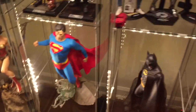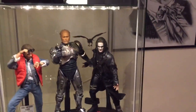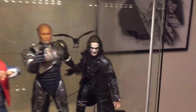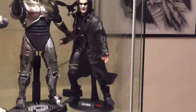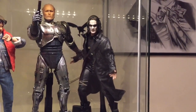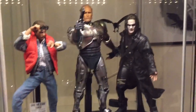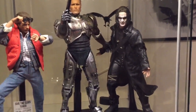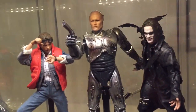Let's move on. Let's go with this overcrowded cubby in my display case. Let's start with Eric Draven, Hot Toy. Check out the pose. I like the pose. Pretty cool. You know, I think each figure needs their own single cubby, but I just don't have the money or space. Here's battle damaged Alex Murphy, RoboCop.